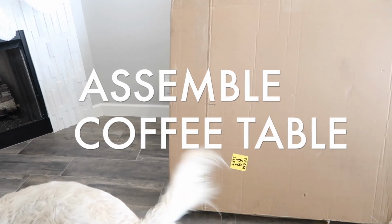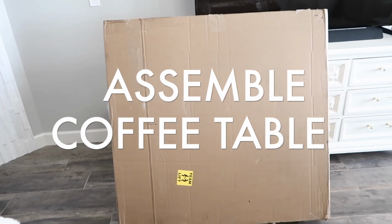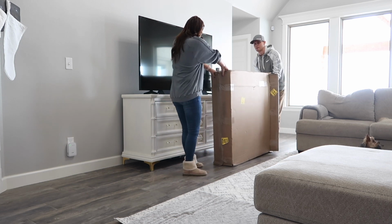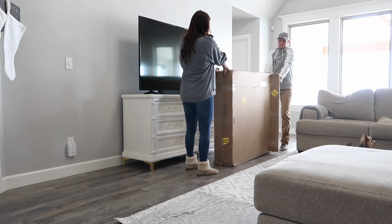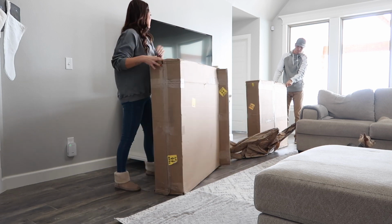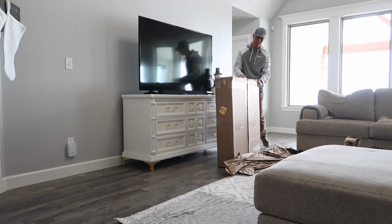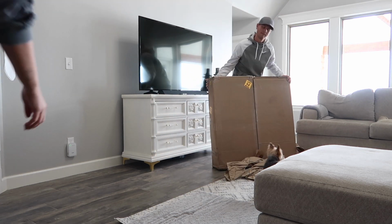Now to the next project, which is to assemble a coffee table. So we did buy a new coffee table for this house. I know I have been getting a lot of comments, where's your coffee table? I know you guys loved it. I loved it. But for the space of this house, we needed something just a little bit smaller, and I wanted it to be clear.